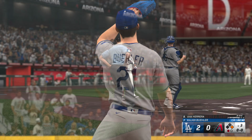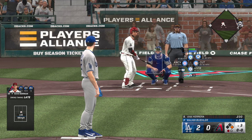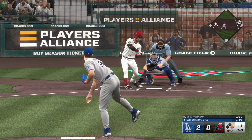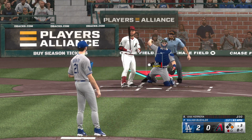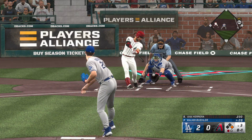Well, clearly he was ready to hit right there. He really shot that one down the right field line and somehow found a way to keep it from slicing foul. One thing that was great about the approach, his head was down all the way through the pitch, and that's how you do it. Jose Herrera now at the plate as he swings through strike one.